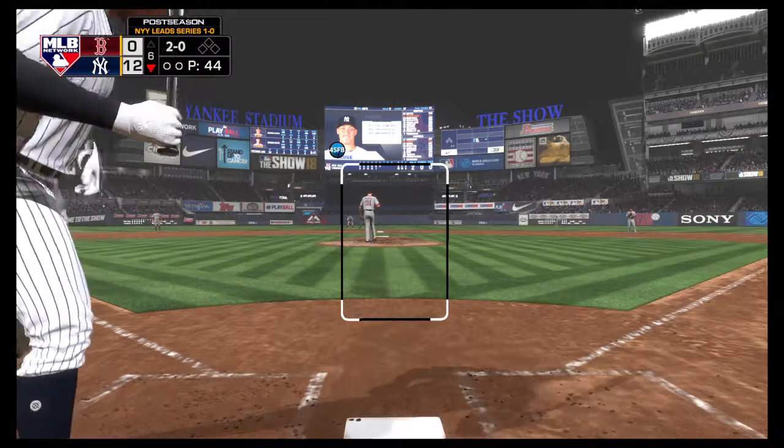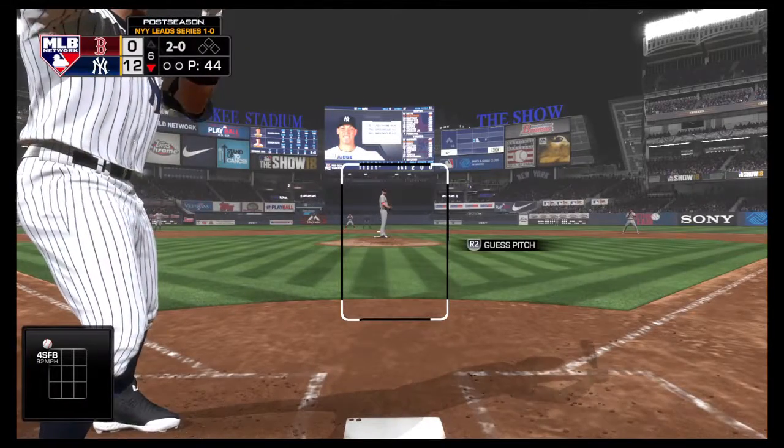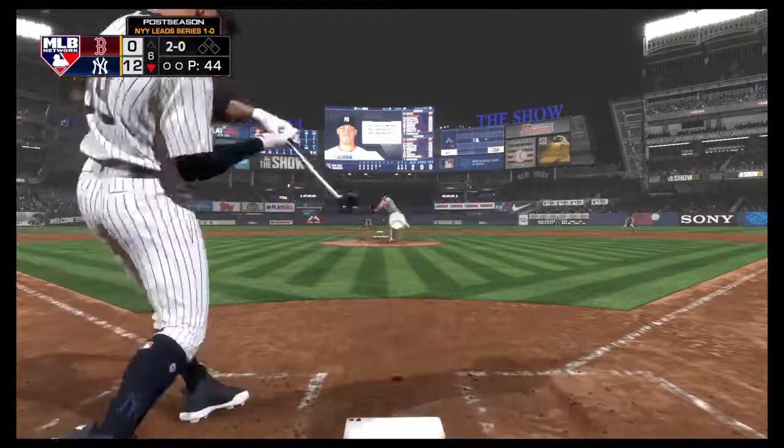He doesn't look like the same reliever right now, but listen, this is his 4th inning of work, and there aren't very many relievers that can go 4+ innings and be rock solid all the way through.